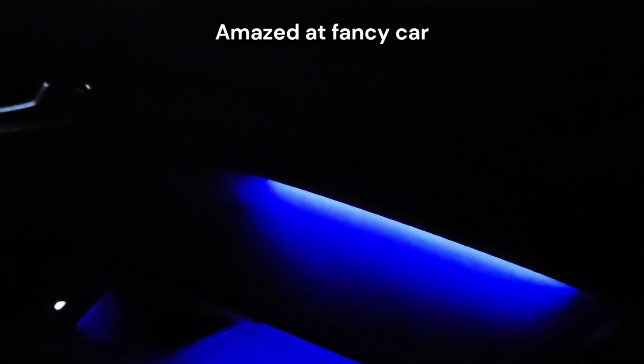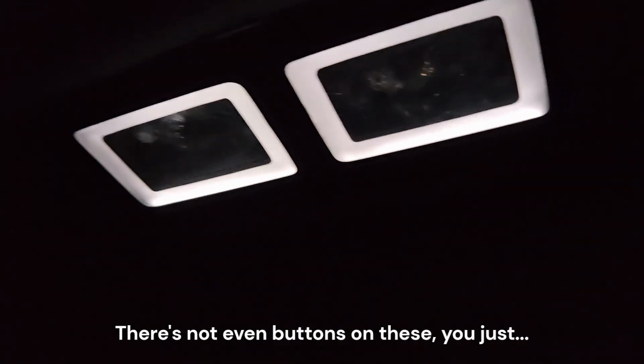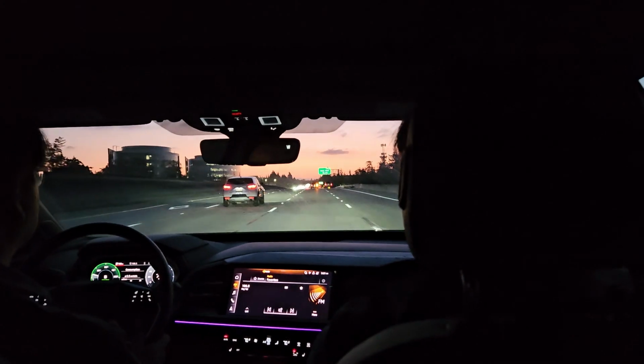But yeah. Whoa, look at that. There's lights coming out the side of the door. And there's a lot of room here too. Like I have a lot of room. But yeah. What I'm trying to say is this car feels just like a limo. It's so cool. There's not even buttons up here. You just click the light and it turns on. Watch. Isn't that cool? W car.